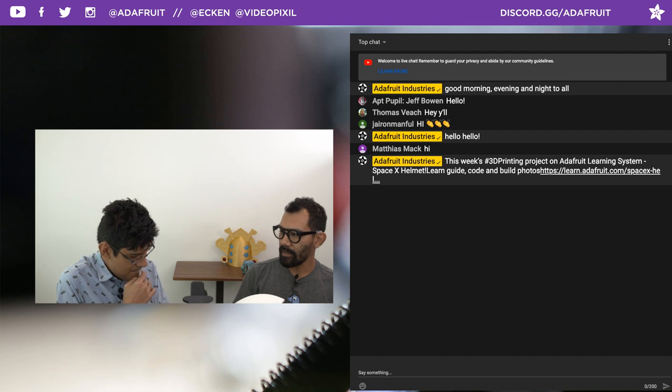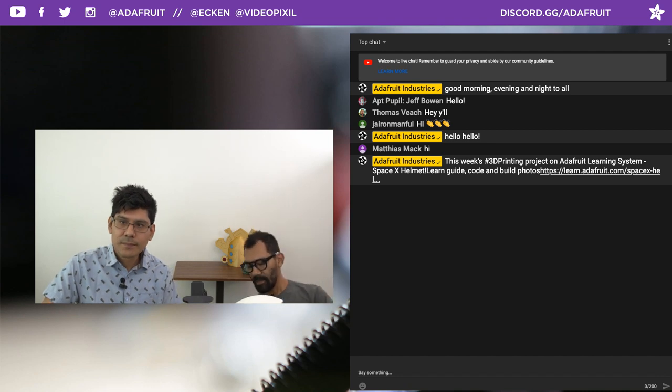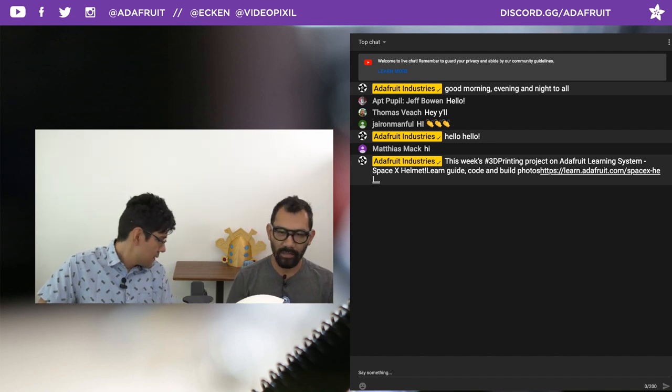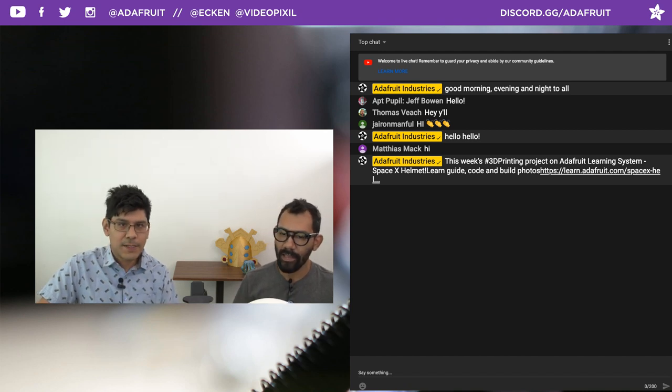So I always wanted to build a sweet helmet. Most of the ones in the costume shops look like one of the old ones. It's not modern. They look kind of bubbly. So yeah, this really awesome user on Thingiverse uploaded this really sweet looking SpaceX helmet.